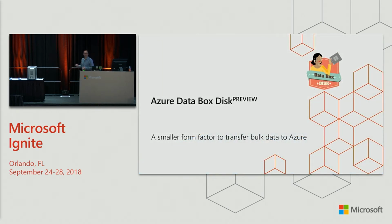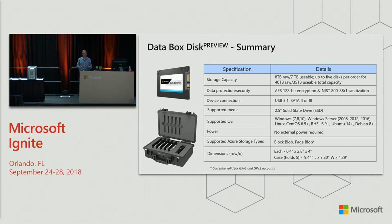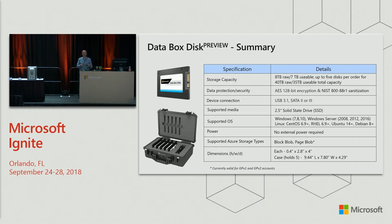So I'll walk through the Data Box disk. The Data Box disks are in preview today. You can think of them as a small form factor transfer appliance. What you do is order them from the Azure portal, and we'll deliver up to a set of 5 of these 8 terabyte disks. By the time there's formatting and encryption, you get about 35 terabytes of usable capacity across those 5 drives. They're prepared for you in the data center, shipped to you, and then you plug in.